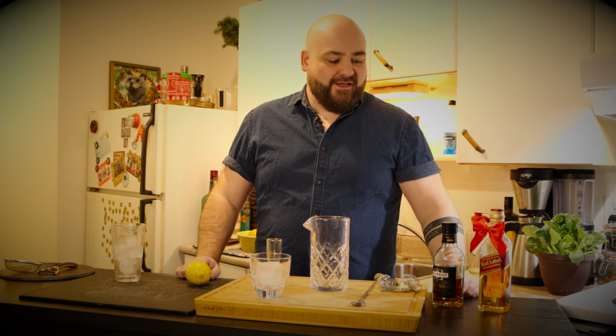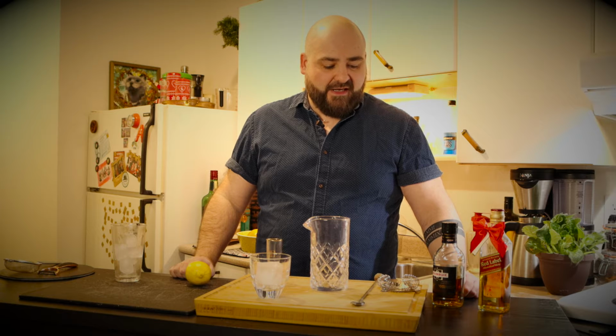So today we're going to do a classic whiskey cocktail called a Rusty Nail, and we've had a few requests for this one, and it's one of my favorites. I know I say they're all my favorites. This one is though up in the top of my favorite sort of after dinner cocktails. It's got a nice sweetness, really delicious.